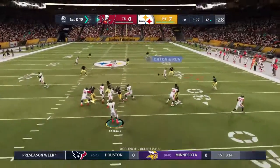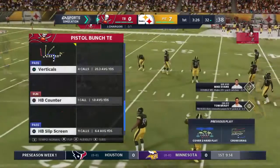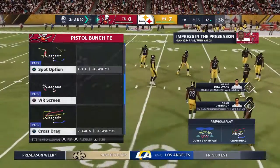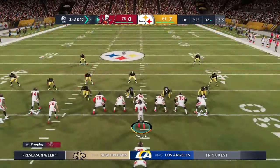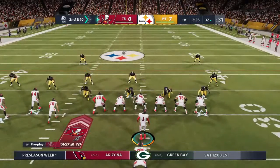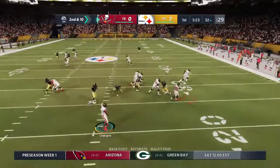They'll come out throwing here to start the drive. Firing quickly, but it's incomplete. We know it's not an easy job to go out and catch passes when people are trying to tackle you and knock the ball away. But the bottom line is, that's a pass he's got to have and a pass he should have caught. Here's 2nd and 10 now from about the 32.